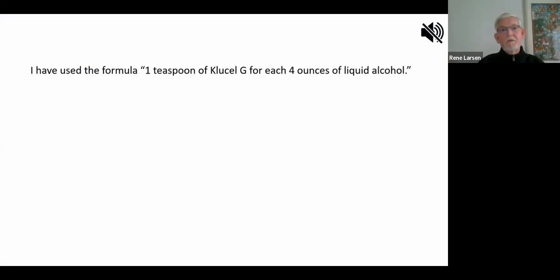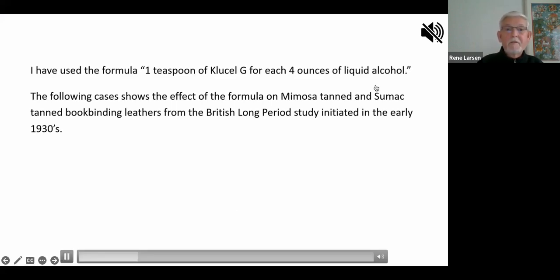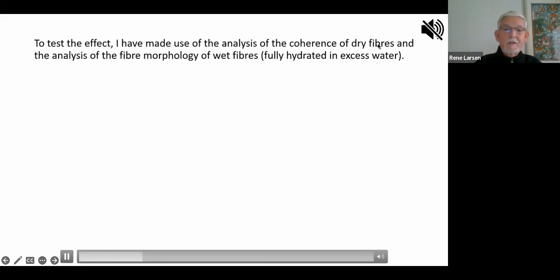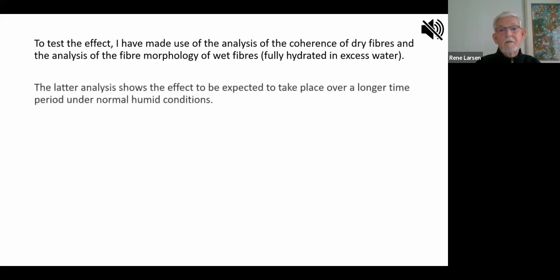I chose this formula because that's probably what is mostly used in the workshops. And I tested it on two leathers from a long period test made in the UK in the 1930s.